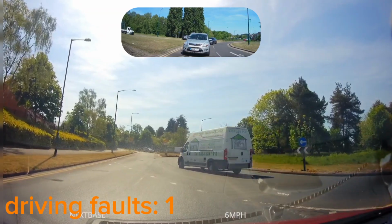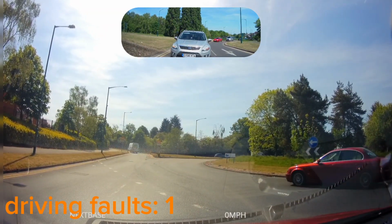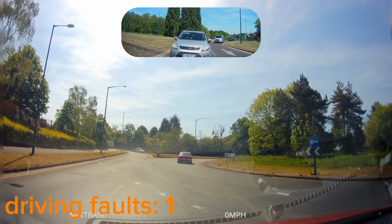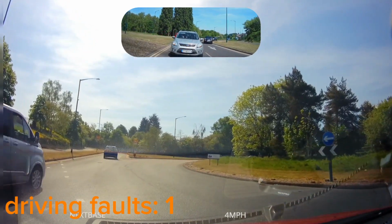Now previously in some of my videos you would have seen one where we ended up nearly going into a bus lane and having to stop sharply in the middle of the road. Well, this is the same student. See how they handle it now.